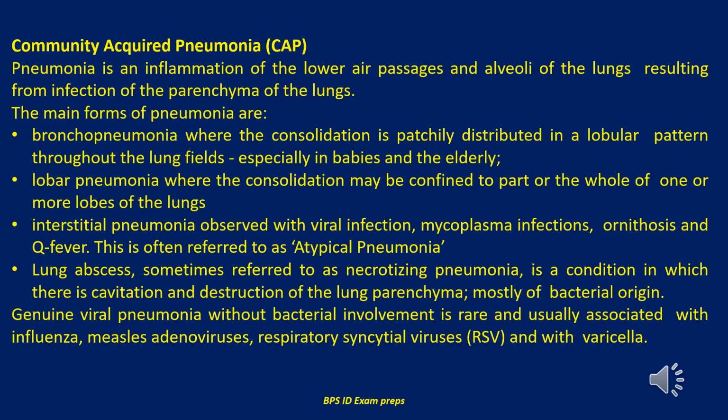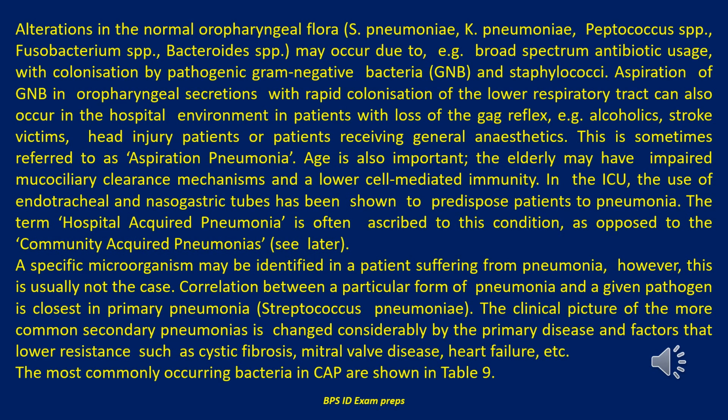4. Lung abscess, sometimes referred to as necrotizing pneumonia, is a condition in which there is cavitation and destruction of the lung parenchyma, mostly of bacterial origin. Genuine viral pneumonia without bacterial involvement is rare and usually associated with influenza, measles, adenoviruses, respiratory syncytial viruses, also known as RSV, and with varicella. Alterations in the normal oropharyngeal flora, Streptococcus pneumoniae, Klebsiella pneumoniae, Peptococcus species, Fusobacterium species, Bacteroides species, may occur due to, e.g., broad-spectrum antibiotic usage, with colonization by pathogenic gram-negative bacteria, also known as GNB, and Staphylococci.